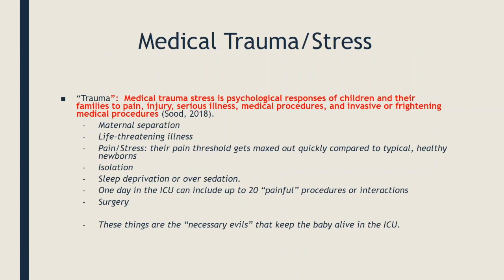I found some information about medical trauma and stress, and I thought this was a good place to share it.